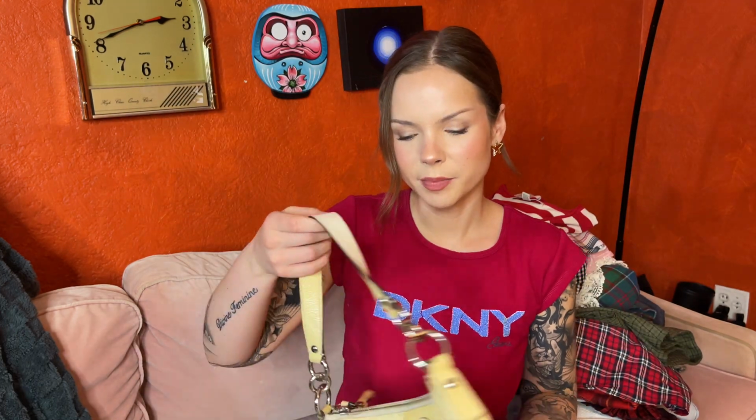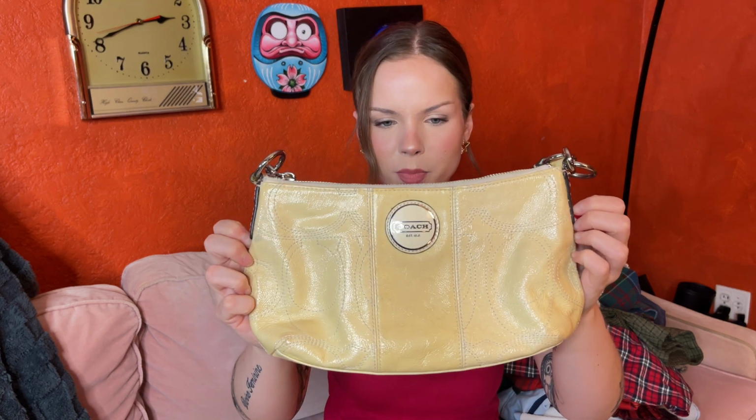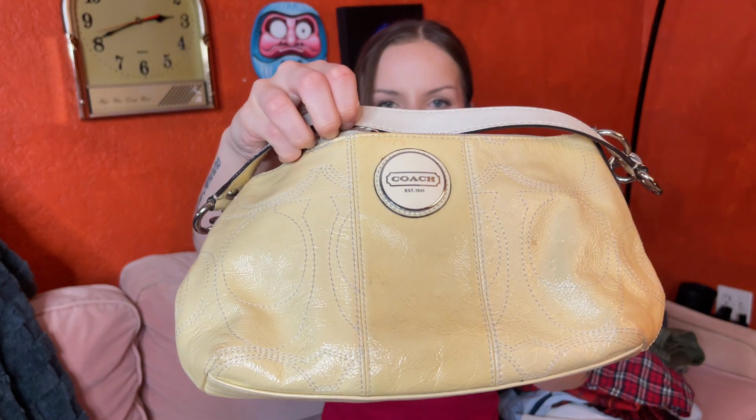Last accessory item, which was featured in both my last videos, I think, is this little butter yellow Coach bag. I got this for $20, and it's patent leather. The back has some damage on it, but the thing that got me was that little emblem. I'm obsessed with it. And the inside is lined with green, the perfect little shoulder bag. Are you kidding? But moving on to our last category, which is shoes.